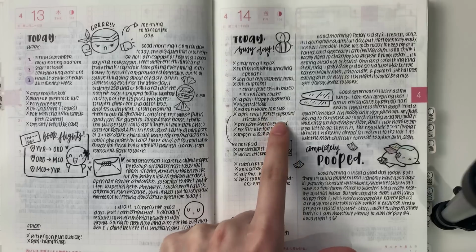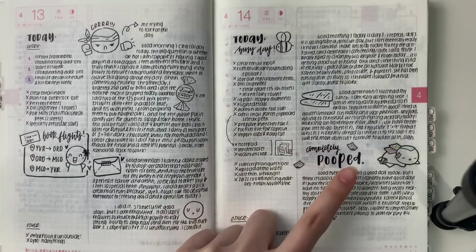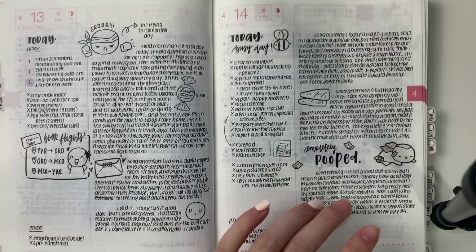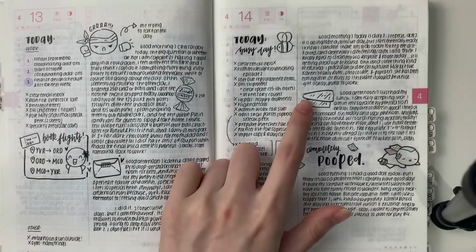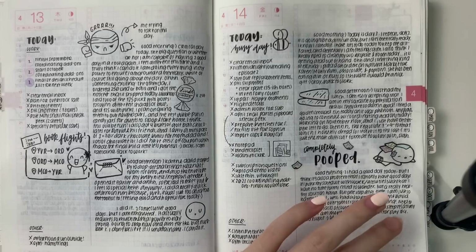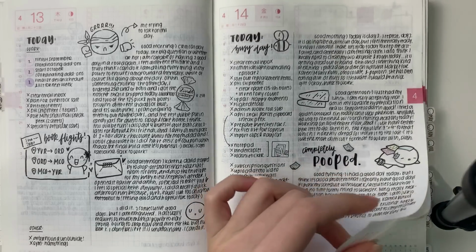On Friday, it was a very busy day. What happened here? I guess I was very tired. And then around this time, I started my obsession with sardines. So that is a doodle of sardines. I will not explain myself further other than that.